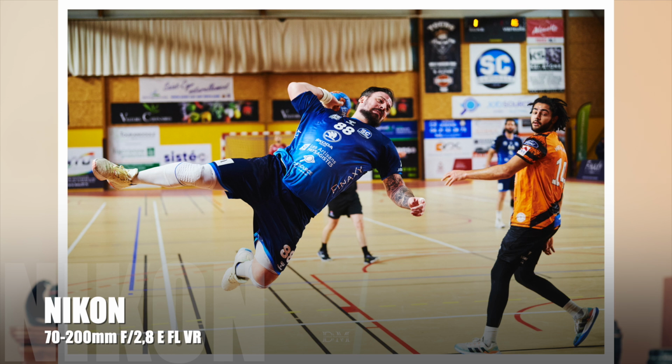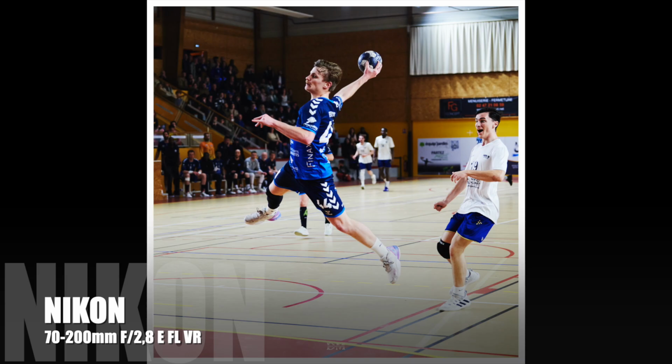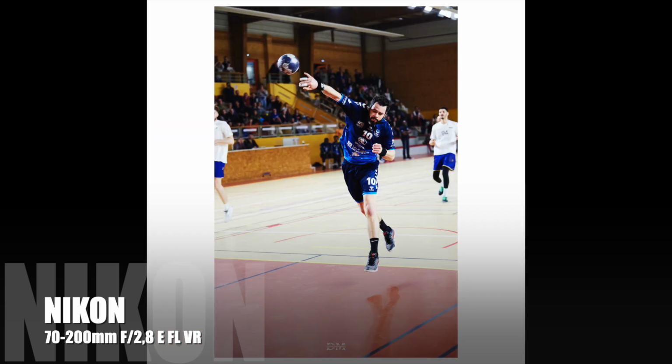Another one that I like a lot, but I don't have, is the 180 to 400 f4 TC. Wow, this lens is just a dream lens.